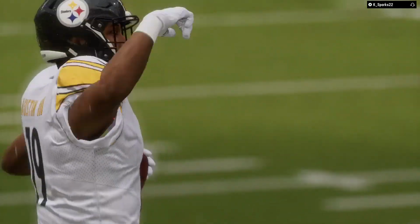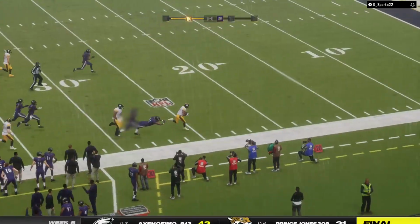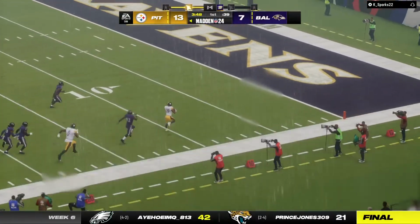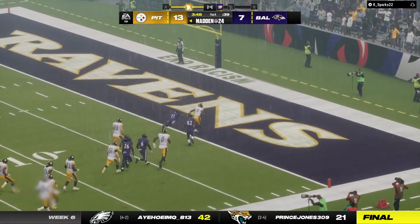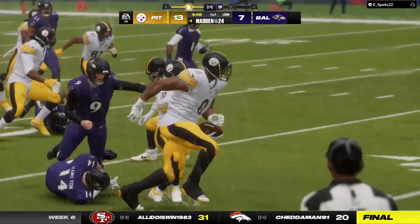Again, help it, partner. I get fired up. 2 kickoff returns for touchdowns in the same game. This is fun to watch. Yeah, we call a lot of games in a lot of different places. Sometimes it seems like we do it simultaneously, but we rarely get to see this.